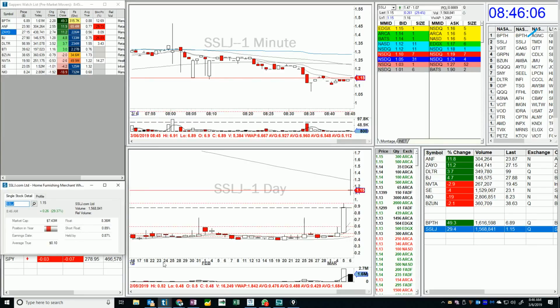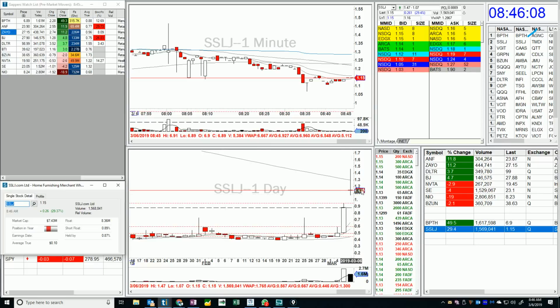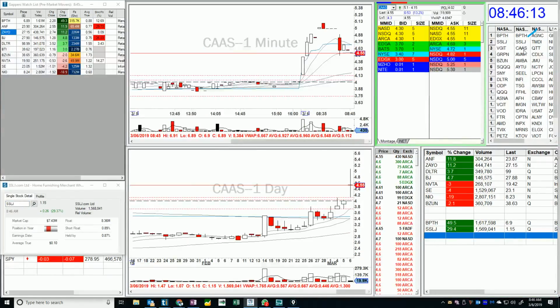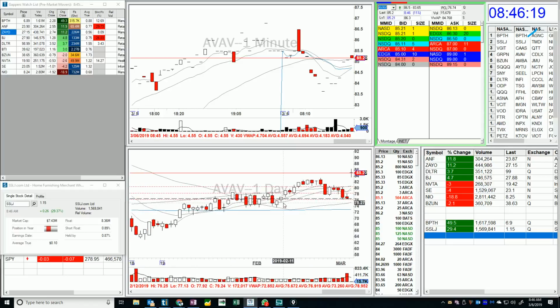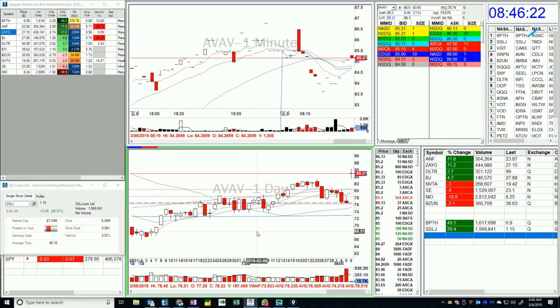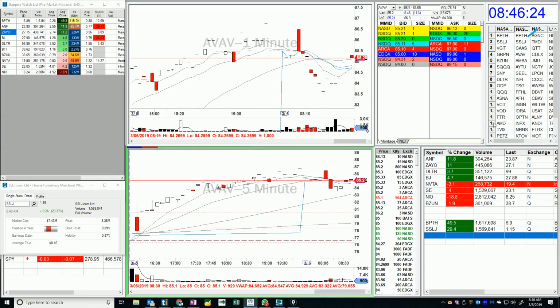SSLJ is also low float, 8.3, not as low as BPTH, but in the same category. CAAS, nothing happening there, no volume. AVAV at the moment is gapping up quite a bit, but again, just no volume. Let's see the pre-market. Yeah, horrible pre-market action, so we'll get rid of that.